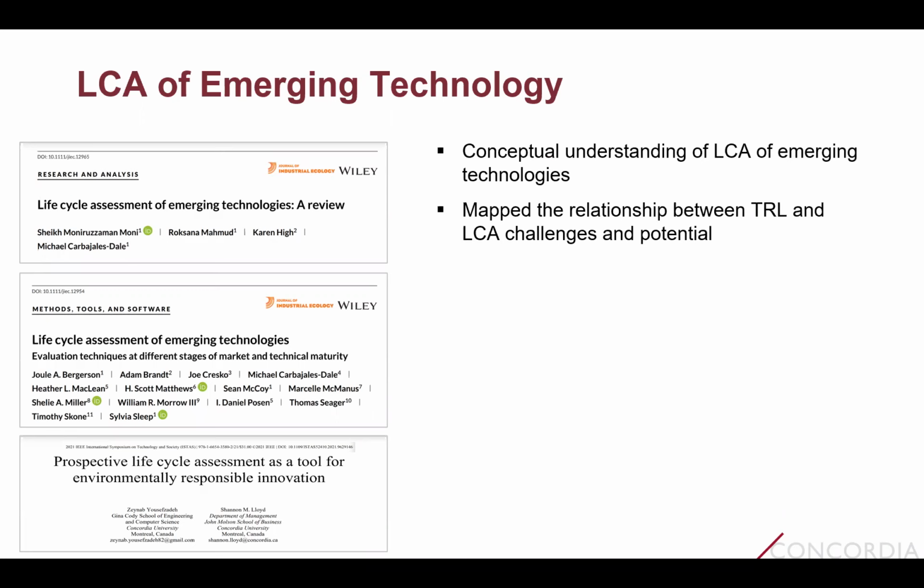The first map that I've listed here, these are great studies if you're interested in LCA of emerging technology. It mapped the relationship between TRL and LCA challenges and potential. So depending on where you are, what your technology readiness is, what challenges will you face, and what types of decisions can you inform?